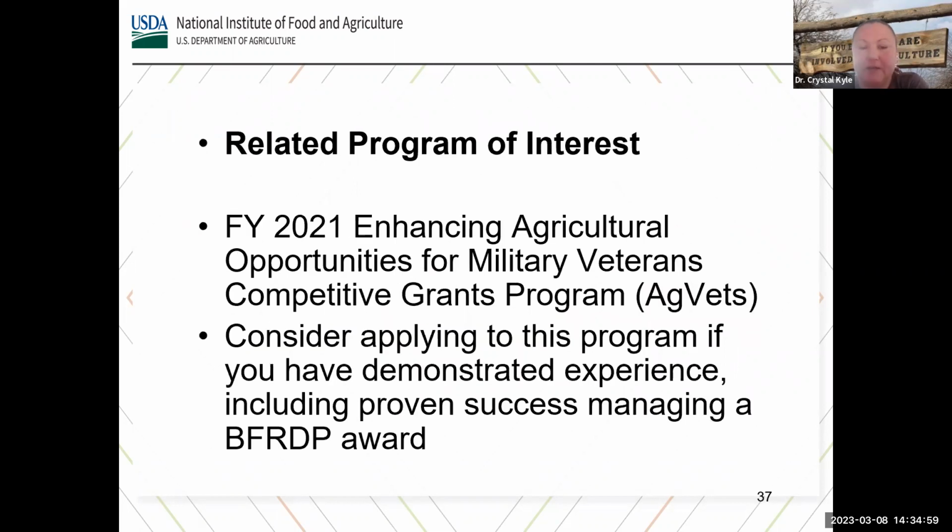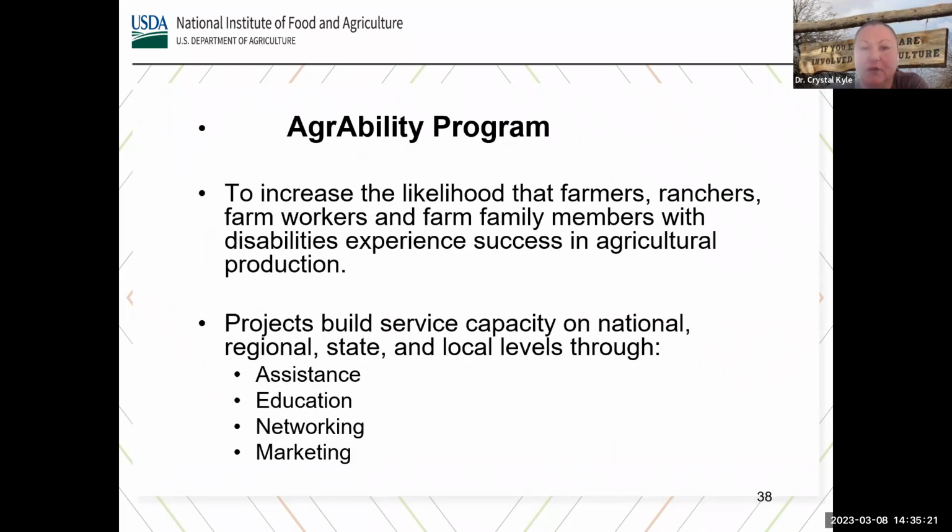Another project to think about is the Enhancing Agriculture Opportunities for Military Veterans, or the Ag Vets program. And this is similar to the BFRDP. It's smaller and it must be headed by a nonprofit. So if you're a nonprofit lead and you're interested in the Ag Vets program that serves military veterans and their families only, then you can get a hold of me and we can talk about these two programs.